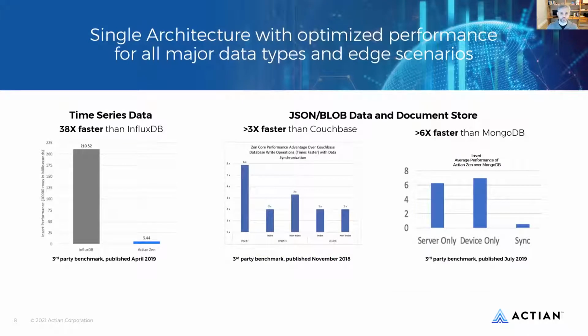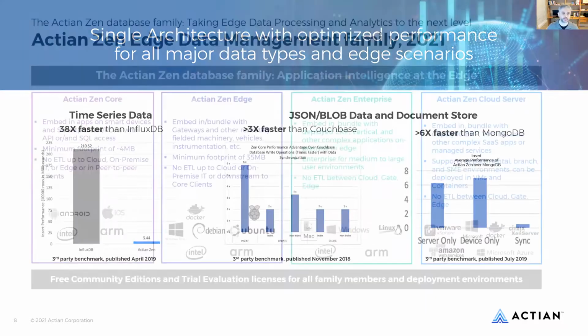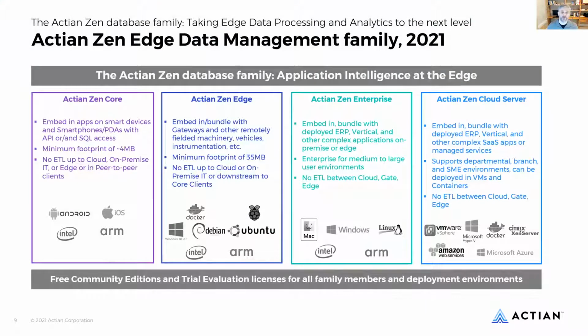And all this doesn't come with a compromise in performance. When benchmarked by a third party against other data solutions, we were 38 times faster than InfluxDB with time series data, and JSON blob data and document store data. We were 3 times faster than Couchbase and 6 times faster than MongoDB. I could talk all day about how amazing Zen is and all its features, but I'll spare you. Just know that when it comes to edge data, we have you covered.